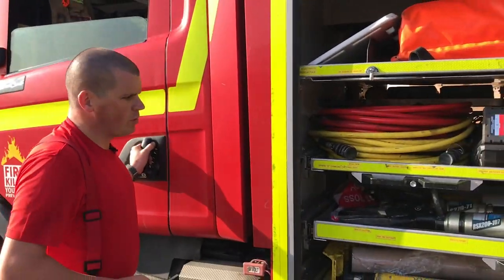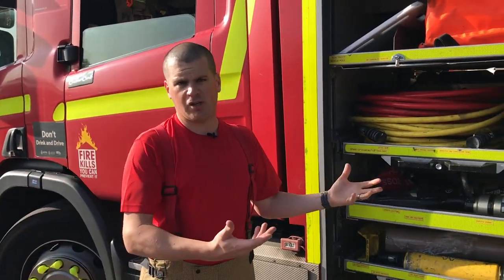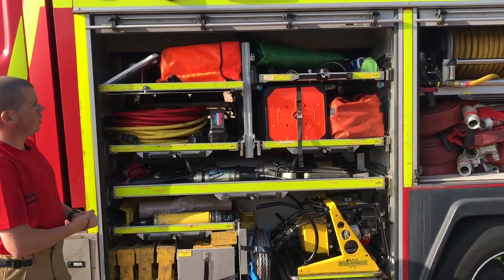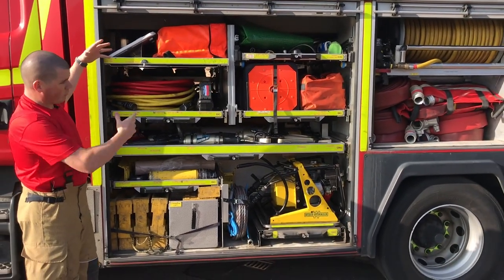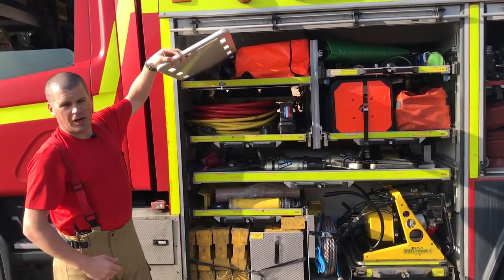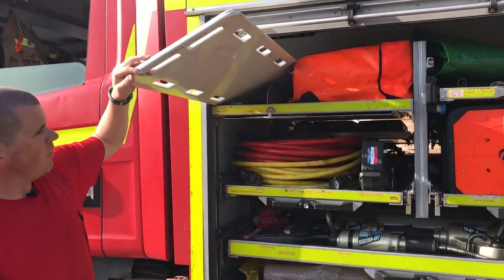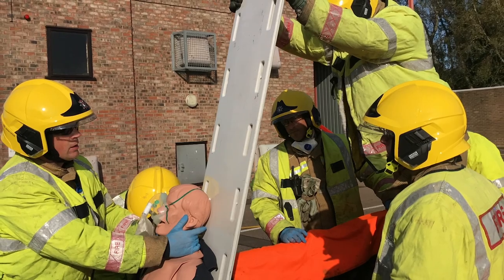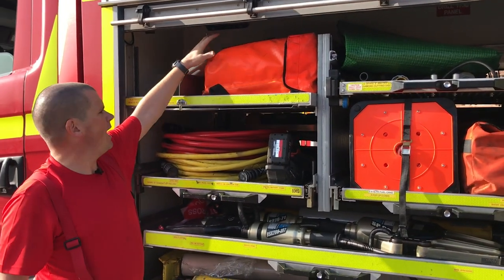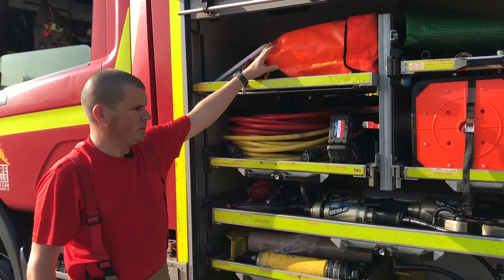Going on to the first locker, we class this one as our heavy rescue equipment locker, where all our RTC, our road traffic collision equipment, can be found. So going from top to bottom, really. At the top here, we have an extrication board for removing casualties out of cars. We then have a ladder rescue kit. Behind there, we have a thermal image camera.